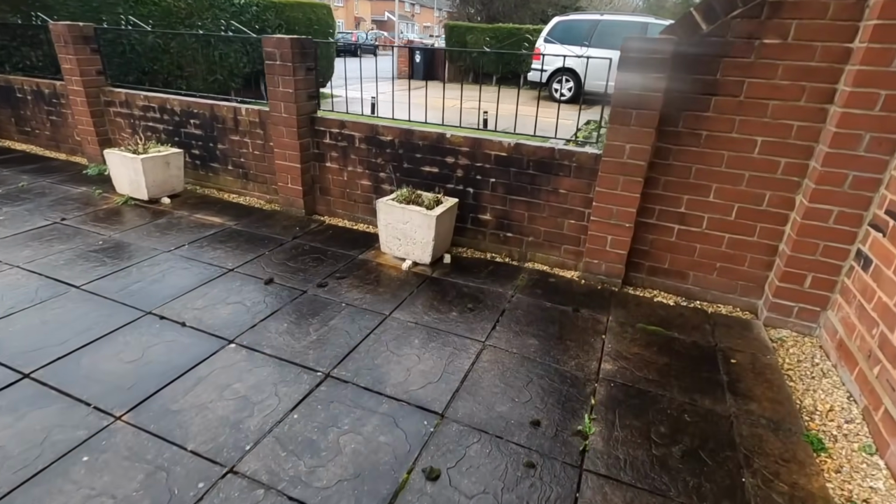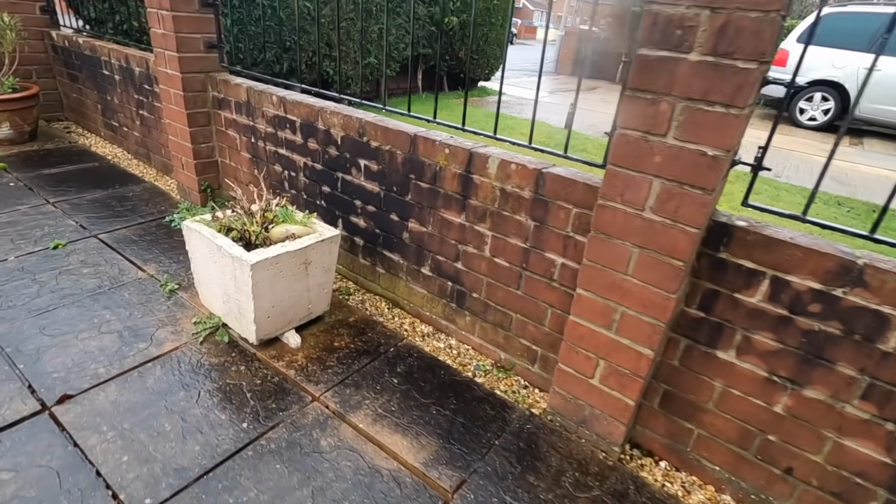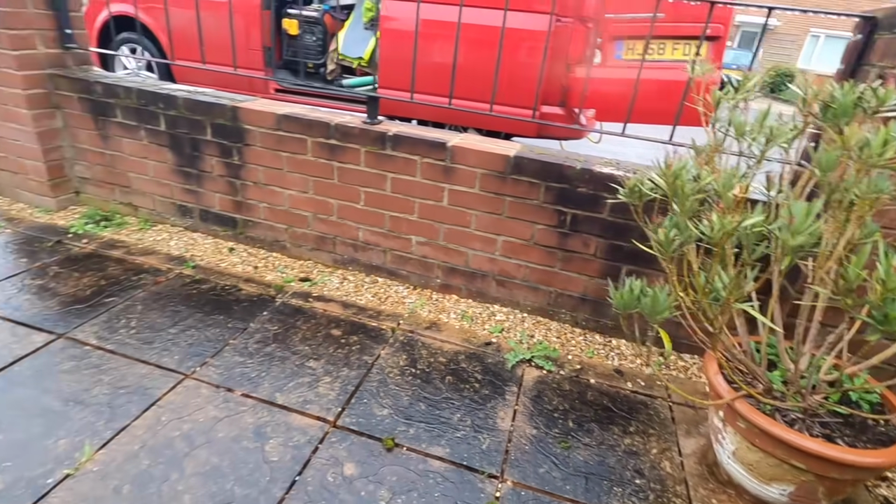And the walls ain't too clever either. So we're gonna give them a going over. Tidy them up.